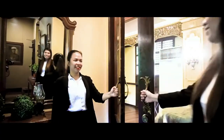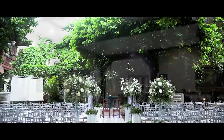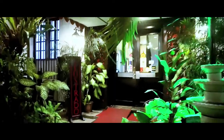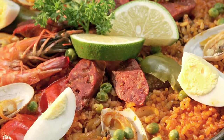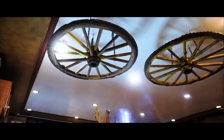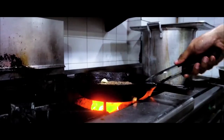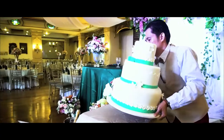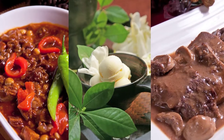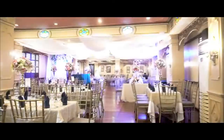Be it fine dining, a romantic garden wedding, a relaxed casual meal, or an important business event, Ilustrado is the place to go. Aside from its famed paella, the Ilustrado restaurant, which is located within the history-laden walled city of Intramuros, is also the favorite destination of food gourmands for its famous callos and lengua and other classic gustatory offerings. Ilustrado restaurant, only for the foodies.